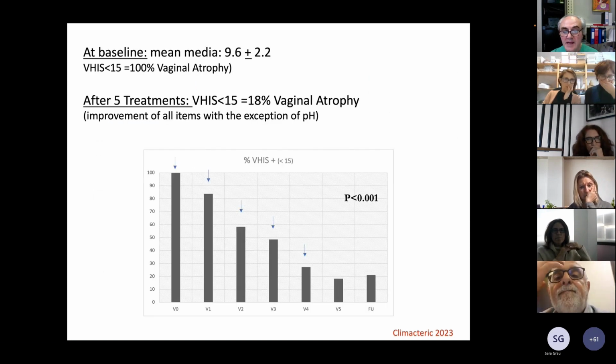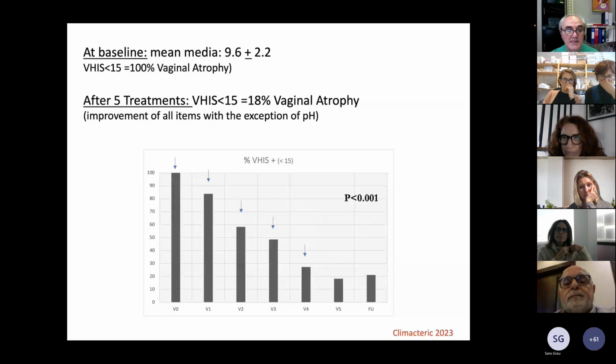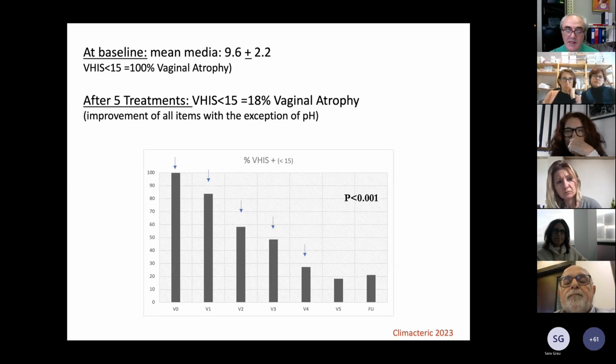Indeed, if we look at the percentage of women with the diagnosis of vaginal atrophy, we see here that at baseline, 100% of these women had a diagnosis of vaginal atrophy, and then the prevalence of this diagnosis progressively decreased, and at the end, at V5, only 18% of these women still had vaginal atrophy. Then you see a column there, follow-up, which was performed 30 days after V5, and you see that basically the data remain stable, the effect remains stable.